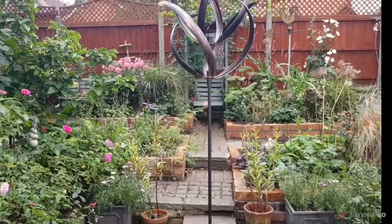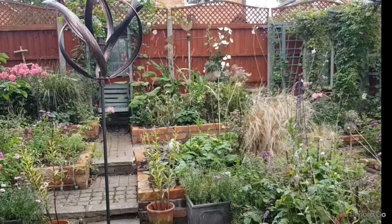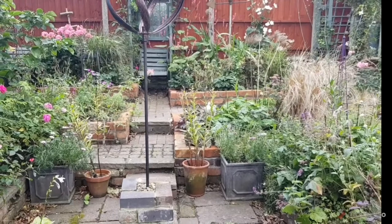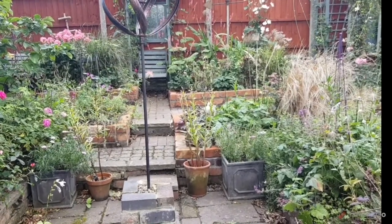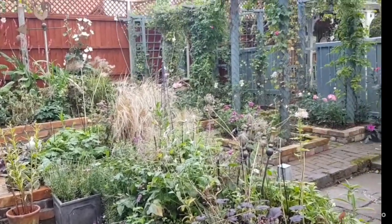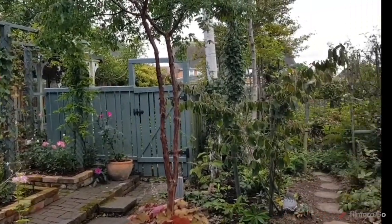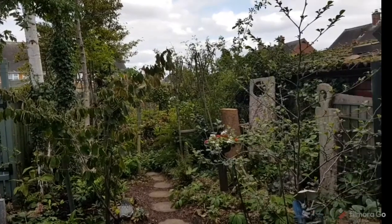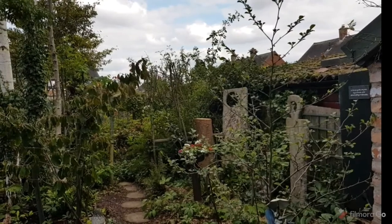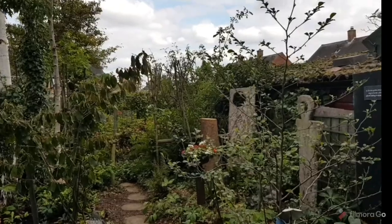There's still colour in the borders. When we walk back, you'll see how much the borders have changed with the brickwork that was carried out in July. So just pan round. As we look towards the woodland edge border, you might see that the oak tree is now gone. Really opened the area up again, created a lot of extra light.